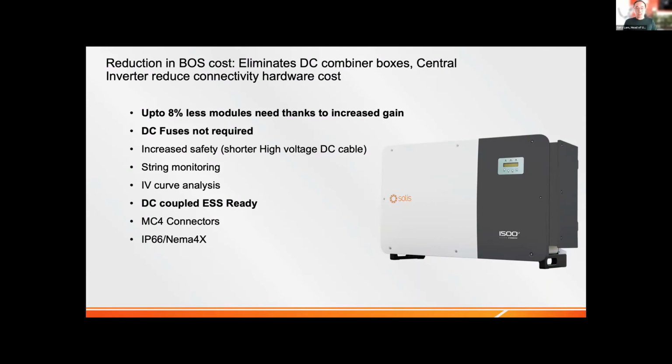This inverter does not need DC fuses. This is another thing that will reduce your BOM cost, and obviously it increases safety. We have also shortened the high voltage DC cable.